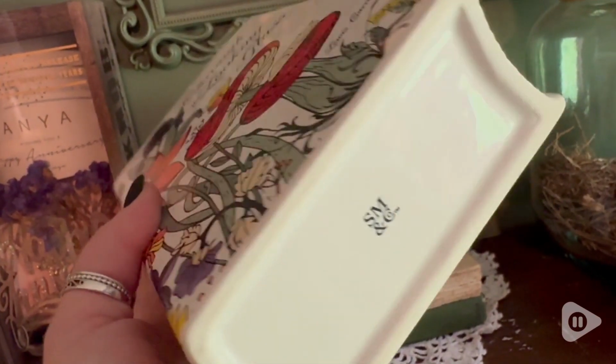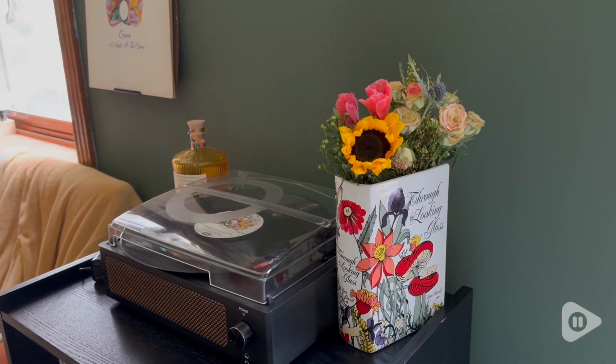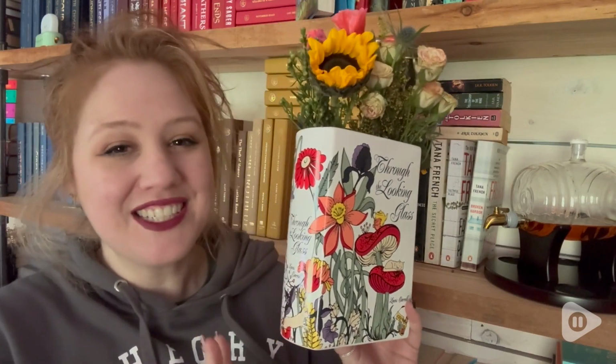I'm really looking forward to filling this with different flowers as the seasons go on, and I am just so happy with it. I think it is the perfect gift to give someone. I think this is one of the most unique vases I have ever seen. I love it so much. It is the perfect addition to my library, and I couldn't be more happy with it. And that is my point of view.